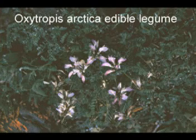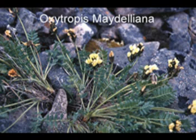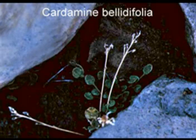Up on the cliff in open air, I came across this Oxytropis, and here's another one. They're both legumes. I'd not seen them before in Greenland, where I've been. And here is one in the mustard family, which was very pretty to look at. Small plant.